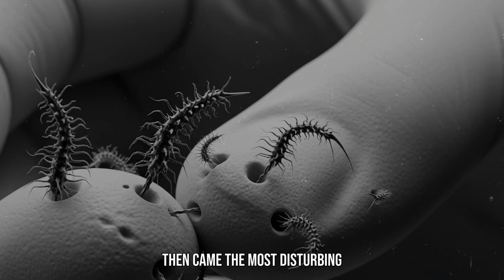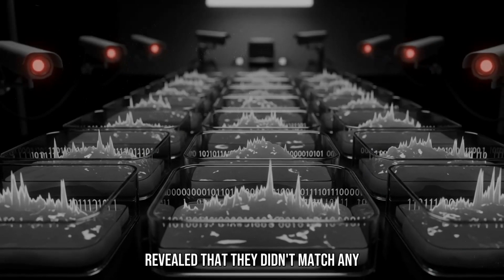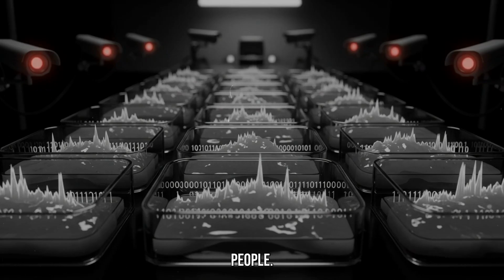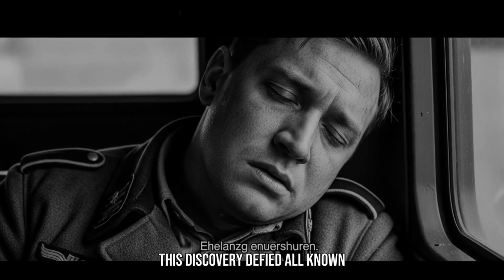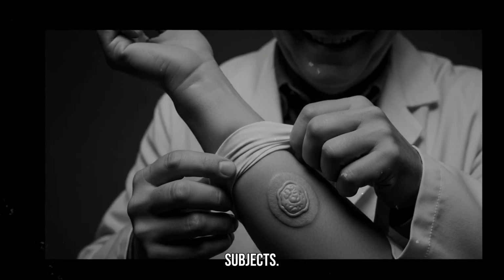Then came the most disturbing development yet. Genetic testing of the tissue samples revealed that they didn't match any single individual. Each sample contained DNA from multiple people, sometimes dozens of different genetic profiles merged into a single living tissue culture. This discovery defied all known principles of biology and raised horrifying questions about how Schroeder had created his special subjects.